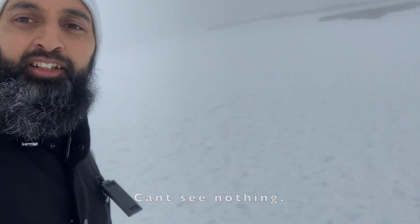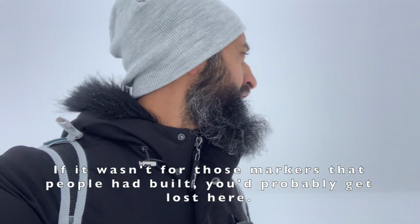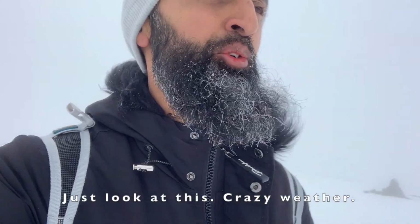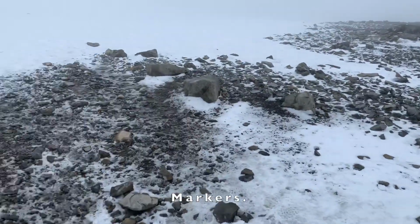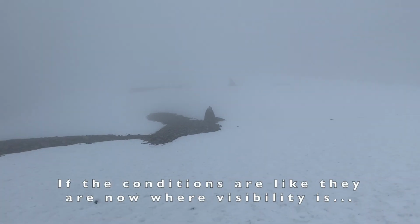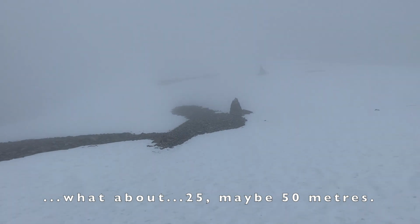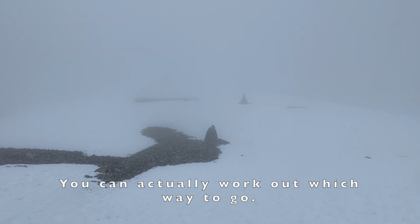Yeah, still further to go. Zero visibility. Can't see nothing. It wasn't just some markers that people had built. Probably get lost here. Well, these are the things I've been talking about. Markers placed along the path so that if the conditions are like they are now, where visibility is about 25, maybe 50 meters, you can actually work out which way to go. You can see them.